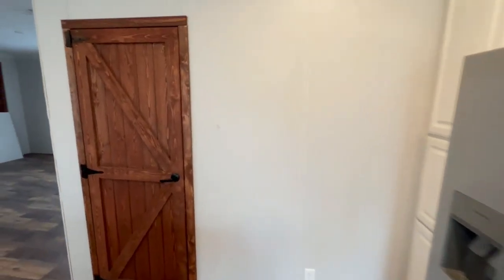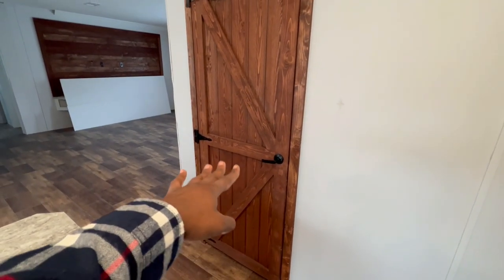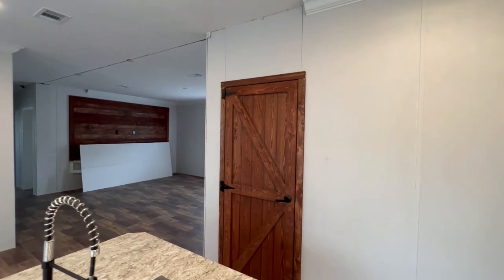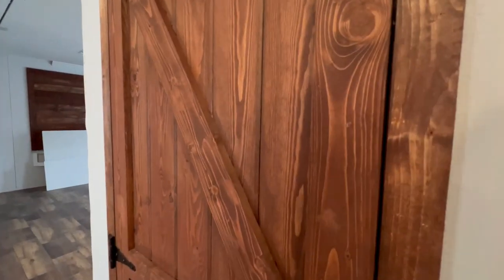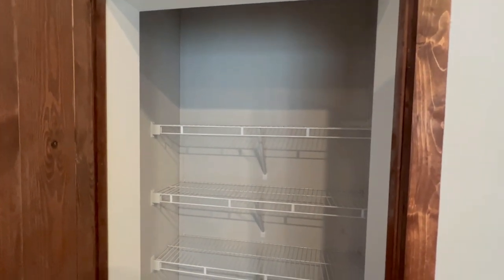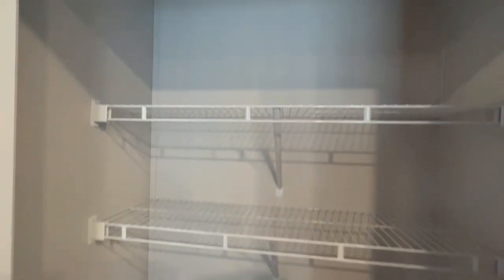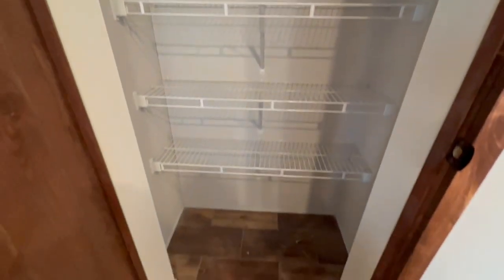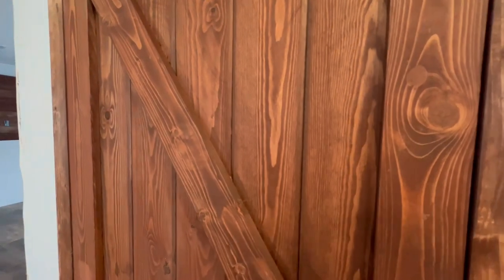Okay, so right here, I think this would be the pantry. Now, as you can see right here, you would have a barn door. But remember, this is a model home. If you do not like the barn style, you can always opt for a regular standard door. So with that being said, let's take a look at the pantry right here. This would be your pantry space. You got plenty of space in your pantry. Get y'all a good view right here. With this pantry space and the cabinet space in the kitchen, it really, really makes up for it.